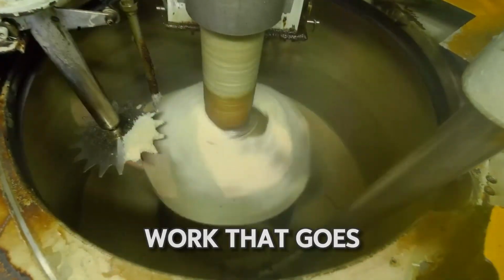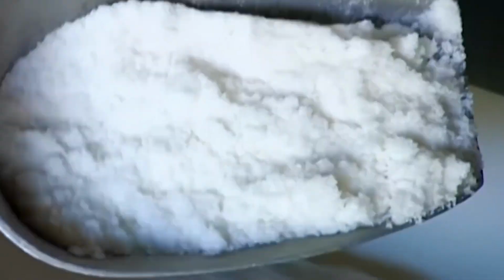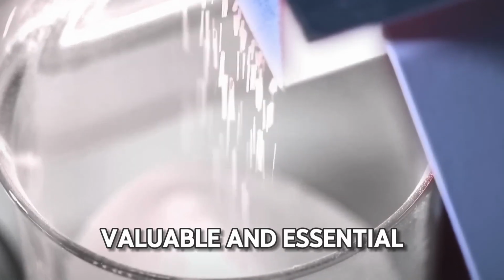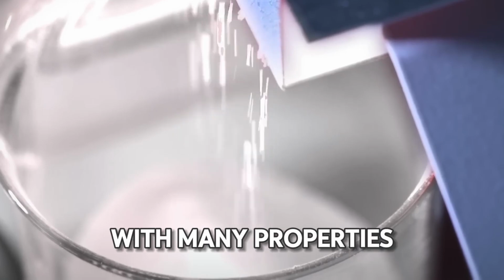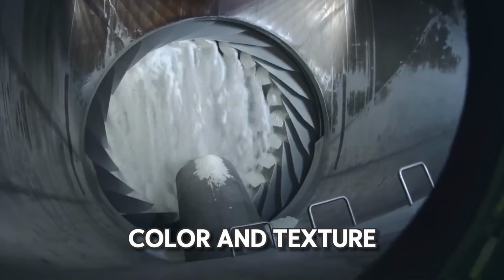Now, do you see the amount of work that goes behind the making of the sugar crystals that you put in your coffee every morning? From harvesting to packaging, sugar production is a vast process. Sugar is a valuable and essential food ingredient with many properties. It not only imparts sweetness and adds flavor to food, but it also gives it scent, color, and texture.